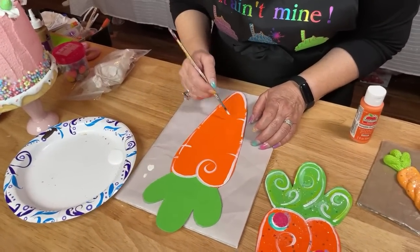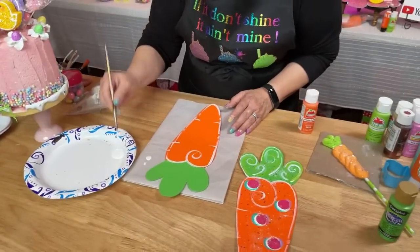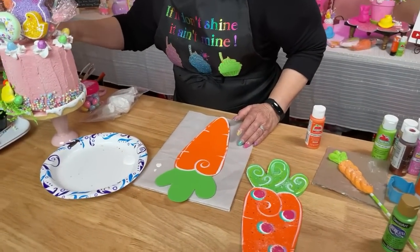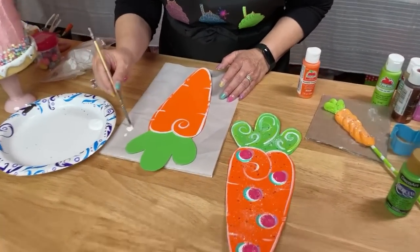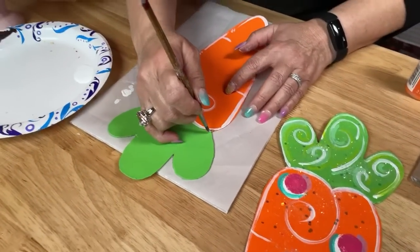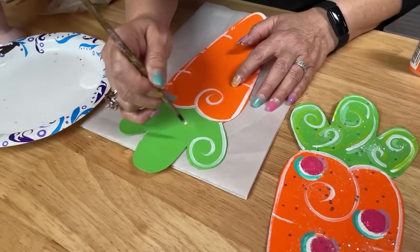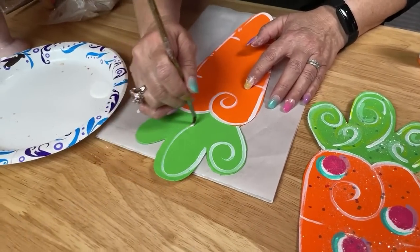I'm just, okay. And just water your brush down a little bit. Make sure the paint doesn't get too thick. Because it's not going to matter in the long run, because this is all about the dots. The dots make this project.